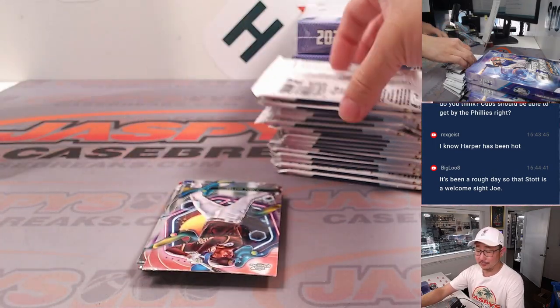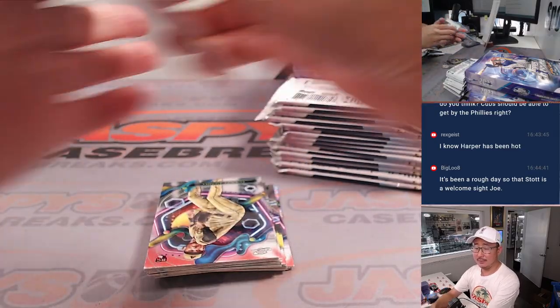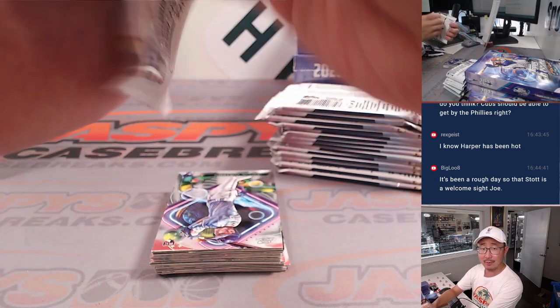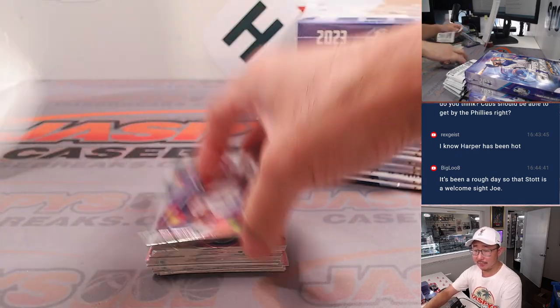Hey, there you go, Big Lou. Glad to get you that Bryson Stott on a rough day. Something to look forward to in the mail. Out of 25, too. I like that orange ray wave kind of pattern in the background.